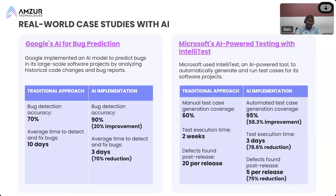So the manual testing challenge faced by Microsoft was that it achieved only 60% coverage, potentially leaving parts of the software untested. It nearly took 2 weeks, impacting development speed and time to market. And the post-release defects, finding 20 defects after the release, is absolutely awful. It suggests that manual testing effectiveness is not elevating the application to the wanted level.